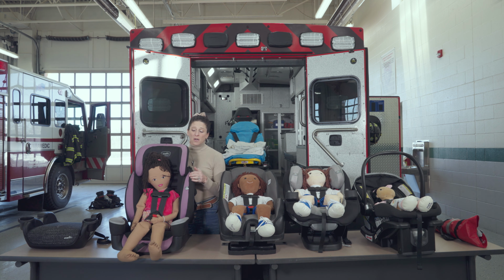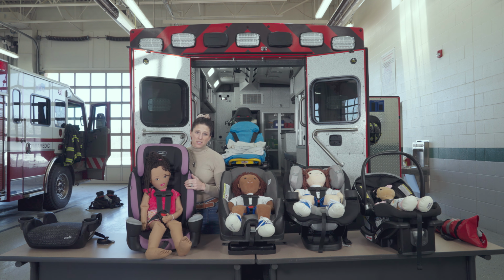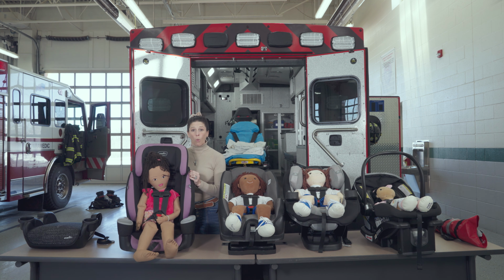The forward-facing car seat with the 5-point harness, I talk to kids about this being like a race car driver. This would be the next transition after we are in the rear-facing position. We go to a forward-facing position. That could either be with the convertible that's been converted to forward-facing, or it could be this type of car seat that only goes forward-facing, and a lot of those turn into a high back booster.